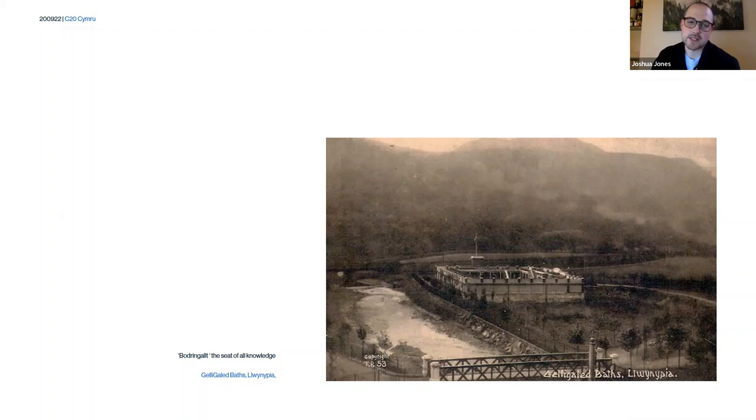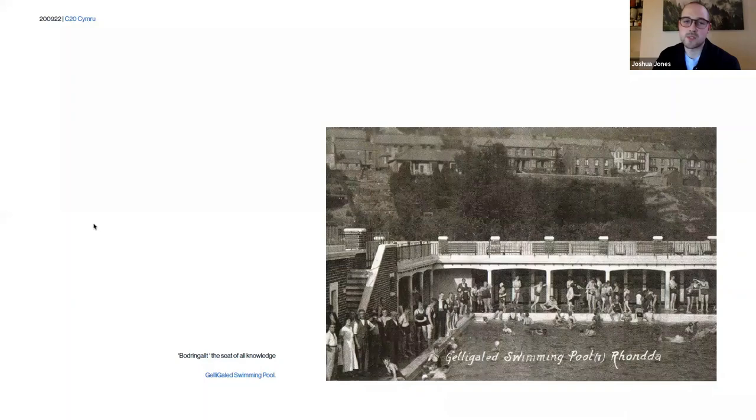Architecturally, what became interesting about this lowland pool was its position within the valley. It was exposed to the elements, but at the same time enclosed, where tall boundary walls would shelter bathers from the elements and strong winds and so on. But it was again with the aim of creating a totally contrasting experience to what was present outside of these walls. It was the architecture itself which served as the symbol of contrast.